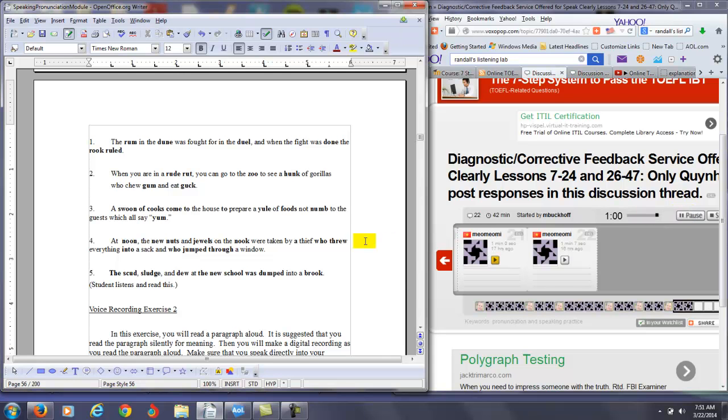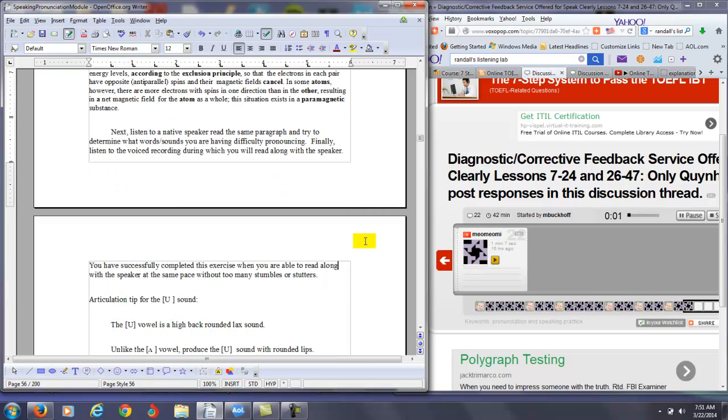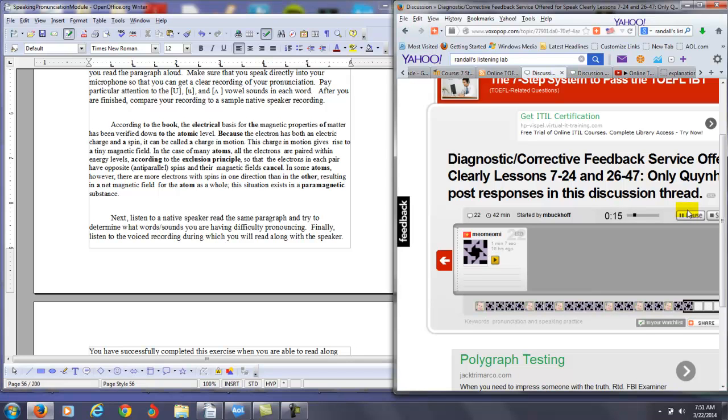Voice recording exercise 2. According to the book, the electrical basis for the magnetic properties of matter has been verified down to the atomic level. You want to say the word level. According to the book, the electrical basis for the magnetic properties of matter has been verified down to the atomic level.